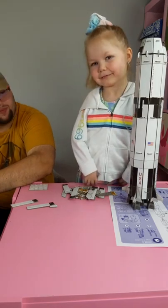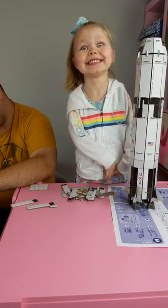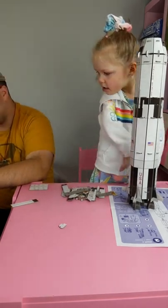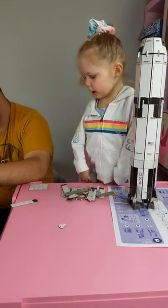We need to make a Nicolas Cage face for it. 24%. Okay, so what do we need to do? Better start putting those pieces together. He's taking all the tabs out. Here, while you're doing that.